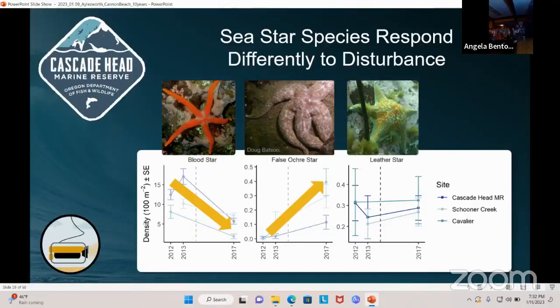Does that species live deeper? They all live at similar depths on the reef. So I don't believe there's a depth component yet.